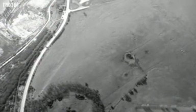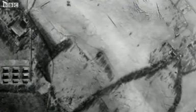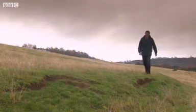What these have shown is an extensive network of trenches covering more than 200 acres. But what's surprising is the sheer variety of trench patterns. There's a chance that this area was being used not just to practice trench digging, but to explore different types of trench design.